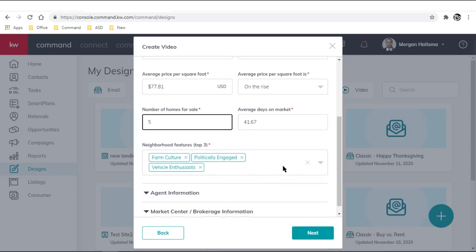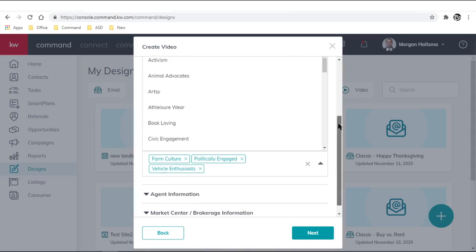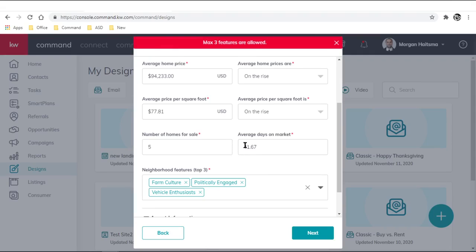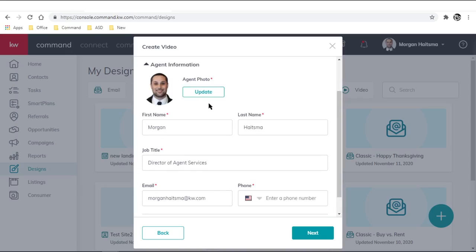And here's the top 3 features. So you can actually add your own features into this video. If I click this drop down, you have a number of different options to choose between. Artsy, coffee culture. So this is kind of describing the neighborhood. Oh, only 3 are allowed. That's okay. I'll keep the standard where it's at. I'm going to choose agent information. This just populates through your marketing profile.